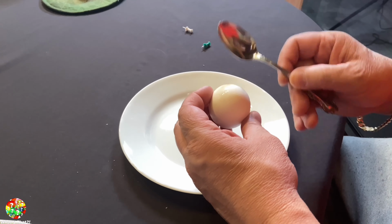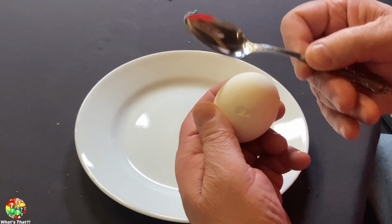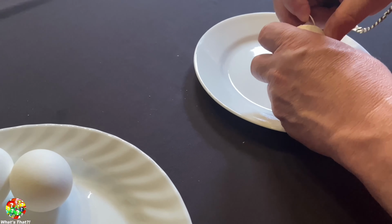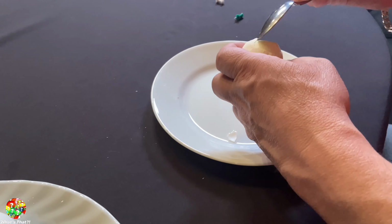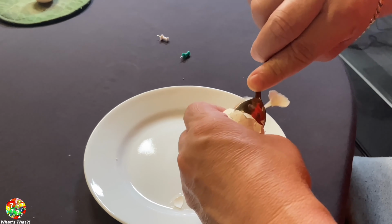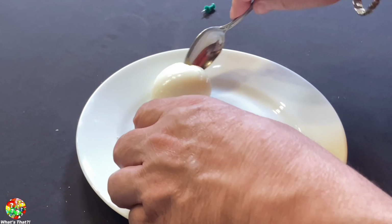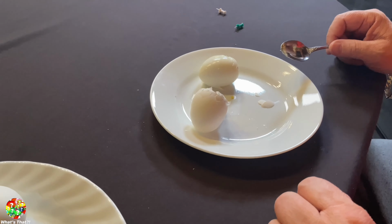This first hack to crack one of these eggs involves using the spoon. Make a little crack around it, and then dig the spoon in to be able to pop it out. Let's see. Yeah, let's give it a shot. It worked. Wow, look at that. Okay, that looked pretty easy.